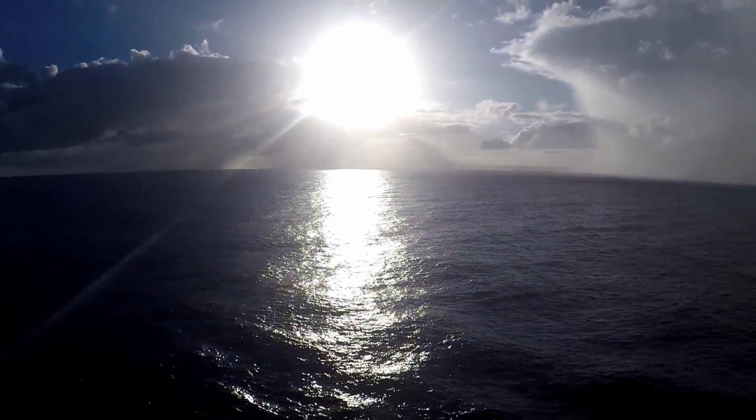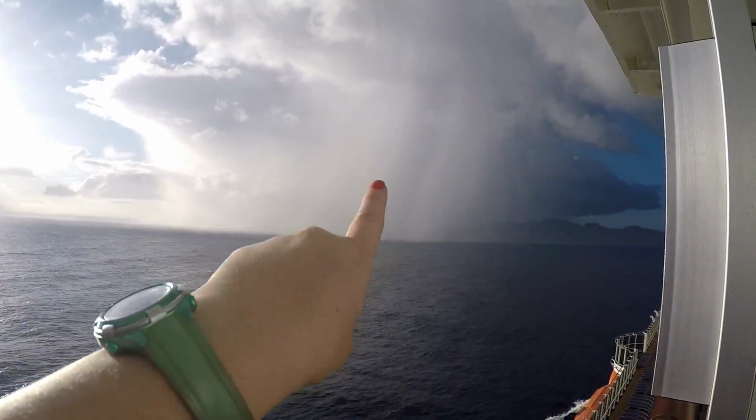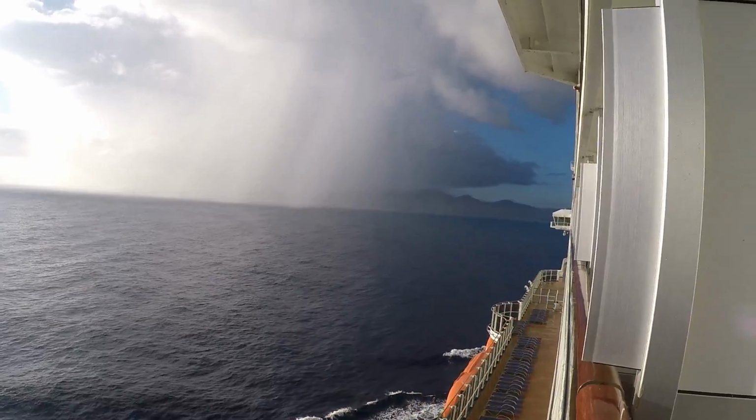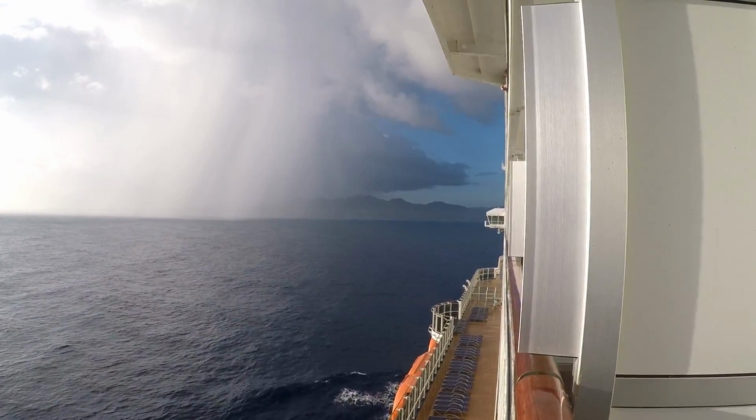Good morning, everybody. It is 6:42 in the morning, and we are getting ready to pull into Amber Cove, Dominican Republic. The ship has slowed down a lot, and you can see some land. I don't know if you guys will be able to. That sun is really bright, too. There's land right out here, and then there's rain right here. It looks like it's raining, and then you can see some of the mountains and stuff as we're pulling in. It's really pretty.